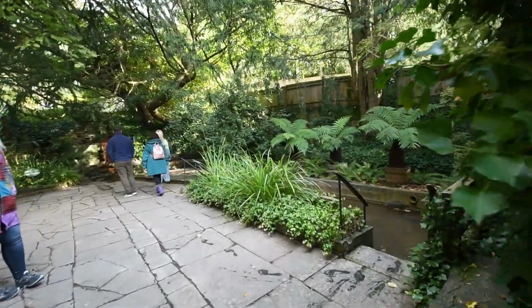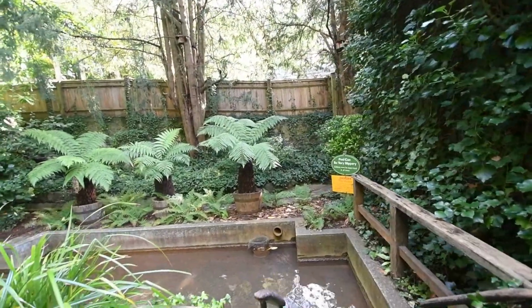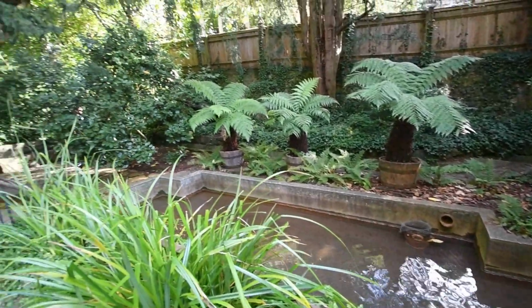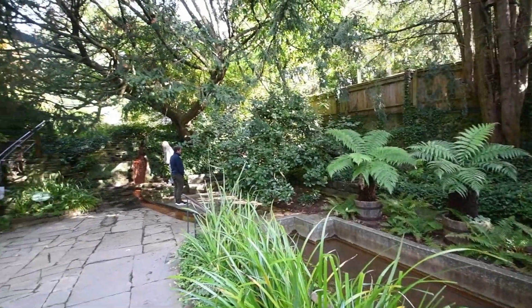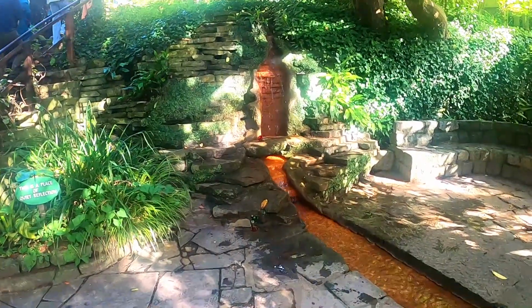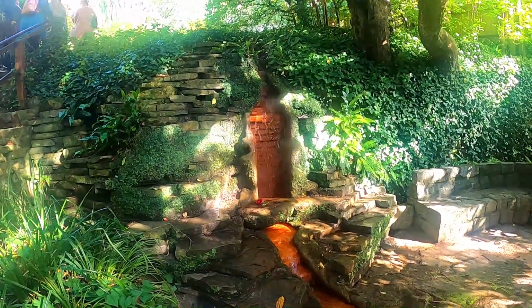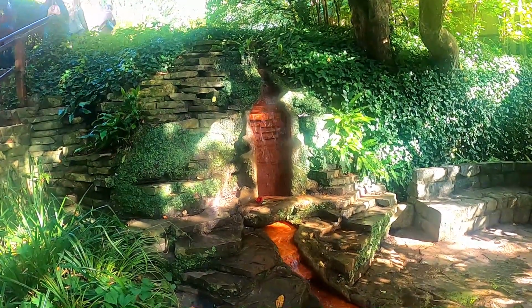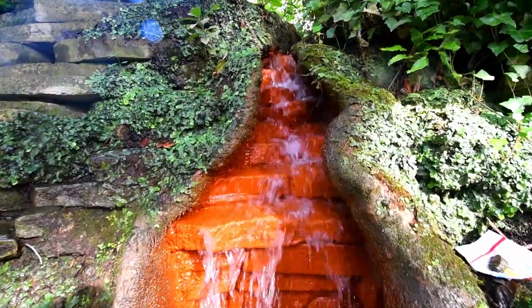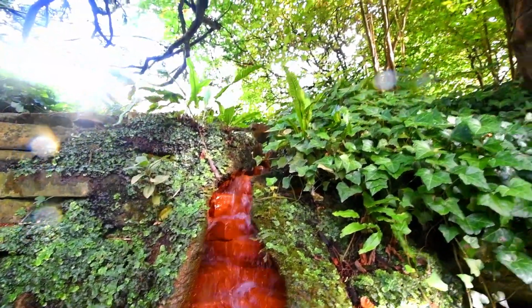King Arthur's Court and the healing pool. Healing pool is a sacred area for baptism, and it is a pool for foot bathing and symbolic cleansing. This pool is open to the public. You can soak your feet in there and sit and enjoy the peacefulness of the garden. And this is the King Arthur's Court flowing into the healing pool. As you can see, the water leaves a red stain on the stones, because the water is full of iron.